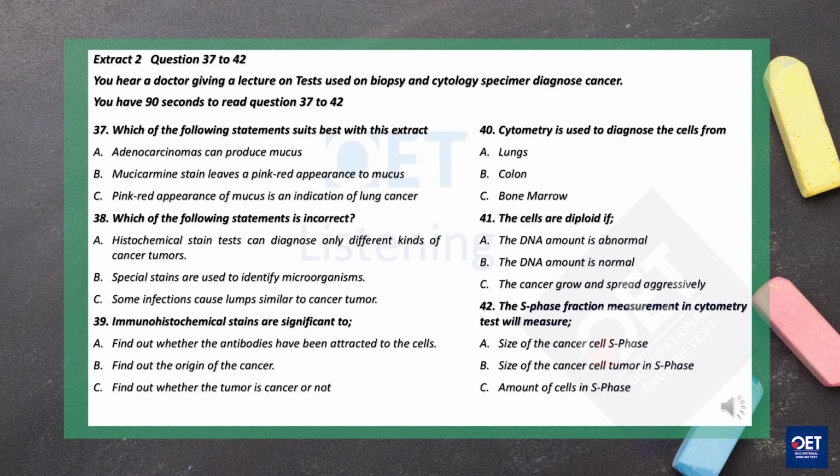Immunohistochemical stains, or immunoperoxidase stains, are another significant category of diagnosis. The basic principle of this procedure is that an immune protein called an antibody will attach itself to antigens, which are on or in the cell. Each type of antibody identifies and attaches to antigens that fit it exactly. To find out whether the antibodies have been attracted to the cells, chemicals are added that make the cells change color only if a certain antibody is present. Immunohistochemical stains are very useful in diagnosing certain types of cancers.